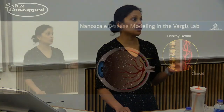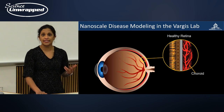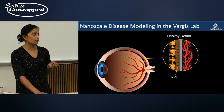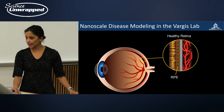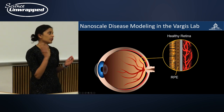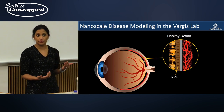One of those layers is the choroid. That's the blood vessels in the eye, and they're specifically for the retina. They give the retina oxygen, nutrients, and they take out all the waste. Then there's the RPE cell layer, the retinal pigmented epithelial cell layer, which is supportive of the eye and has these little microvilli over here that attach and communicate with the photoreceptors. They give the photoreceptors their nutrients, their oxygen, and they take out the waste of the photoreceptors.